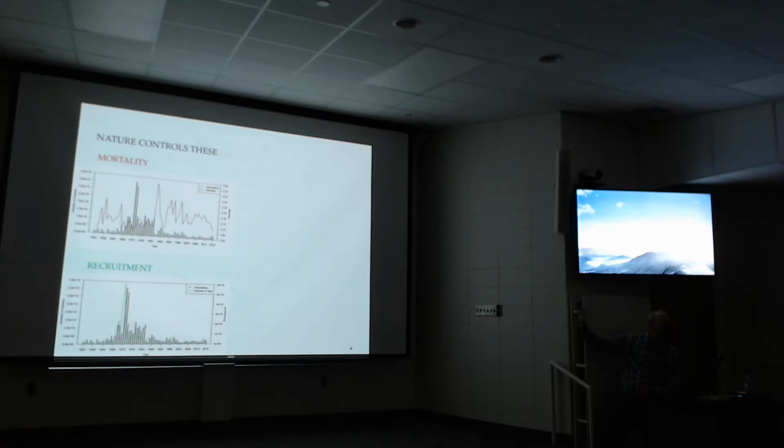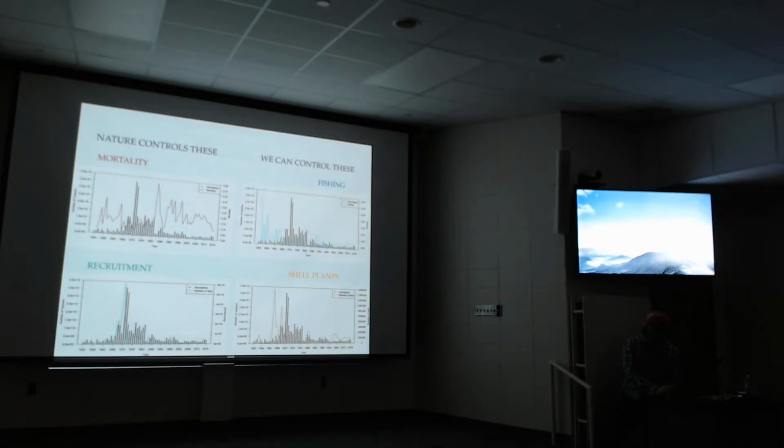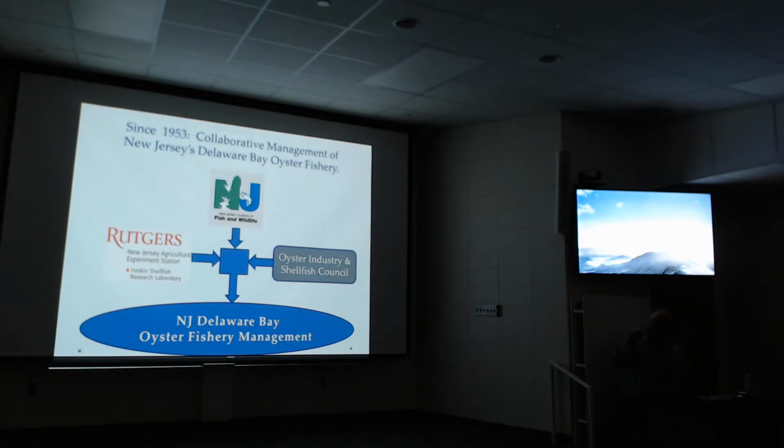We can't really do a whole lot to control how much mortality happens or how much recruitment we see in the wild population. But we can control how much fishing mortality occurs by controlling the amount of fishing. And we can provide opportunities for recruitment to occur by doing shell plants. And so these are sort of the time series of what's happening over time, and those are the things that we focus on when we're managing the bay.